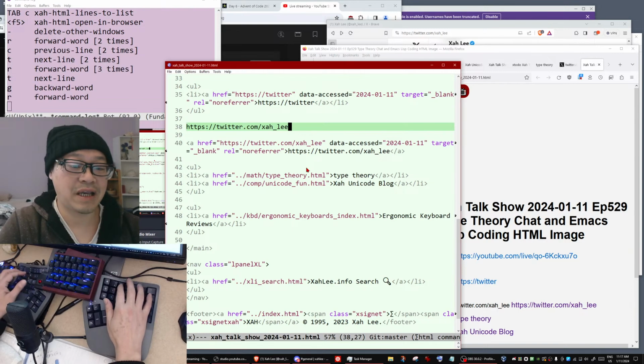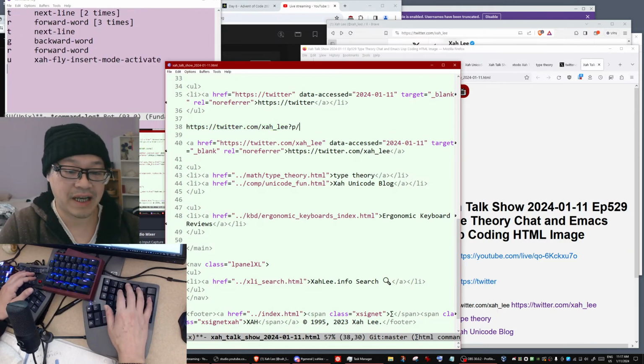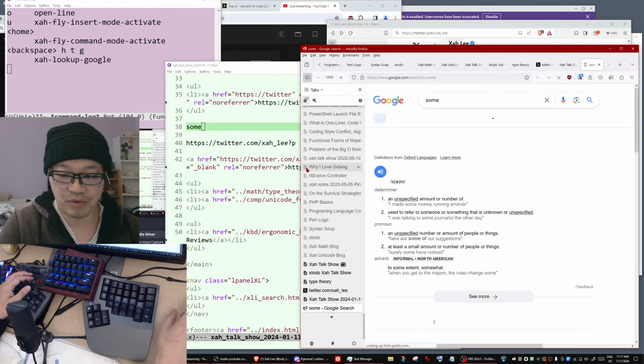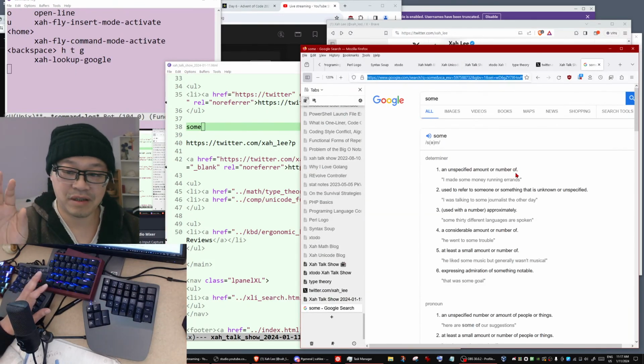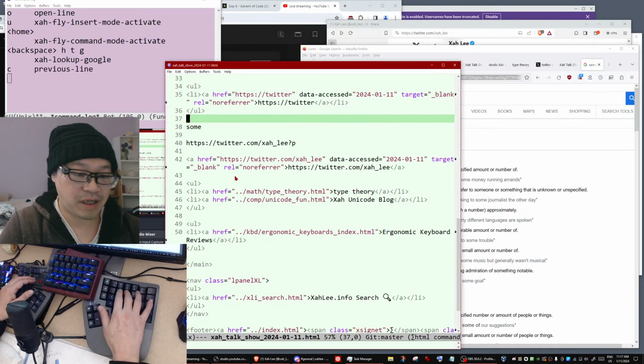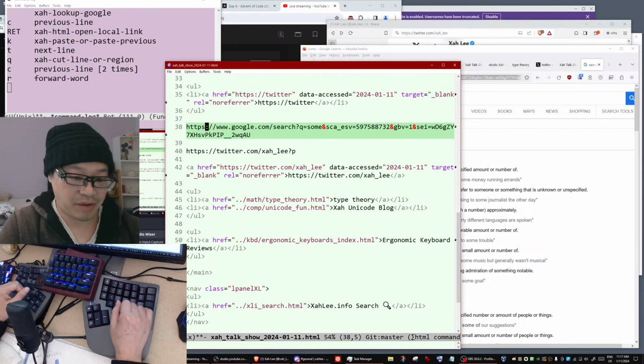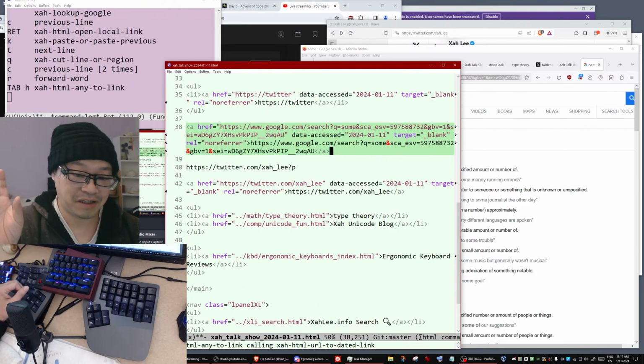For example, let's say some URLs have things like that. For example, a Google search. Let's search Google, okay? So you search something in Google. Copy the URL, paste the URL there. So this will work. Let's try it. Oh, it seems to work.